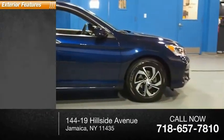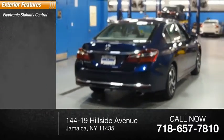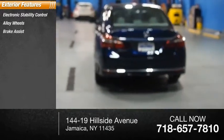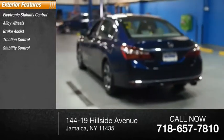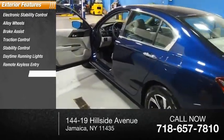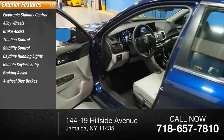Here are some of this vehicle's great options: electronic stability control, alloy wheels, brake assist, traction control, stability control, daytime running lights, remote keyless entry, braking assist, 4-wheel disc brakes, power brakes.